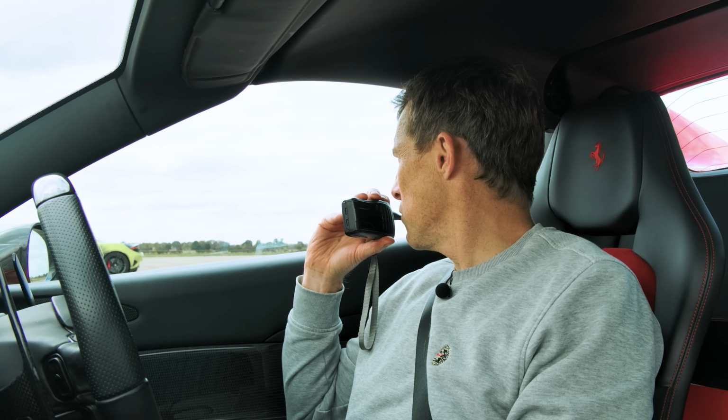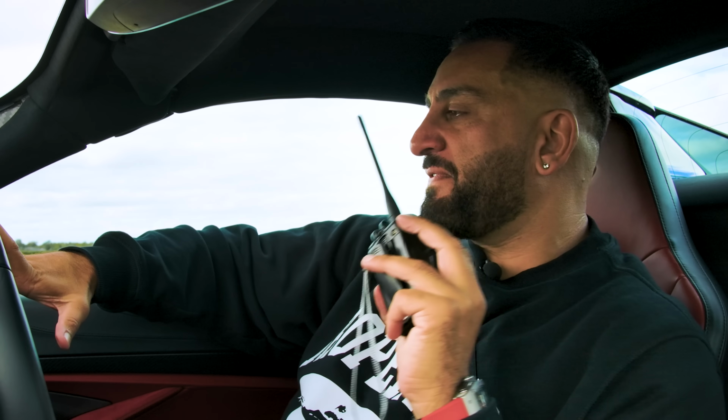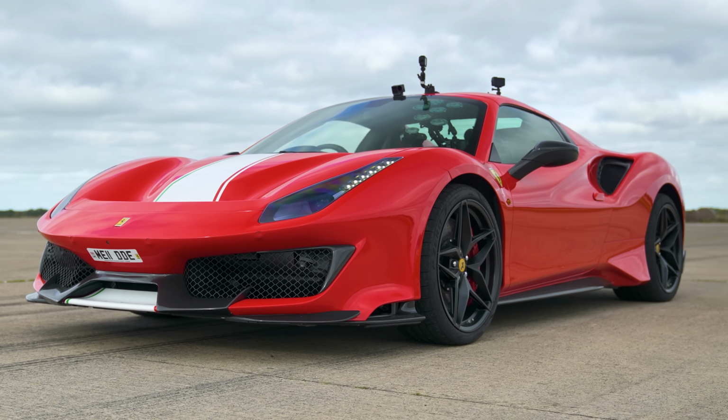My car's older than yours. Those McLarens are really quick. I know these Ferraris are really quick. It's going to be a close race, isn't it? Yeah, I actually prefer your car to this. I'm not the biggest McLaren fan, but this looks quite nice, but I do like your car. The wrap on that is a bit interesting, whereas this just looks, yeah, it's Ferrari, it looks great, doesn't it? I really like the look of the Pista as well.